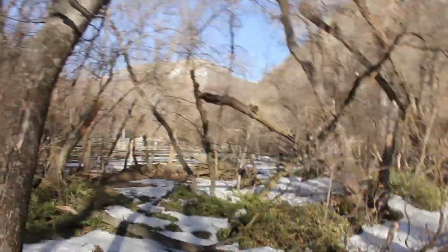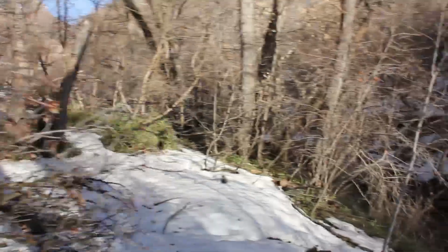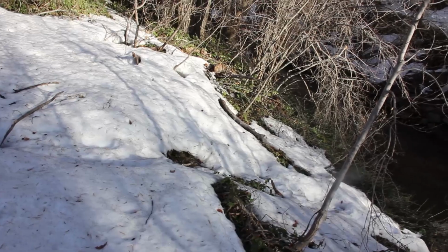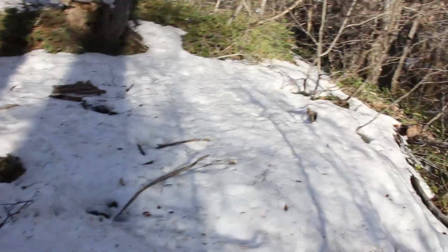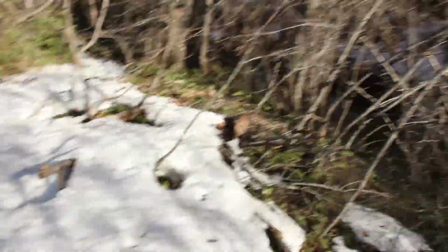I'm over here actually by one of these cattle holders that they have. But I want to see what this is over here. Sorry if the camera's shaky, guys. I don't have any kind of chest mount to show you anything else. Anyways, just making sure my gun is accessible right now.